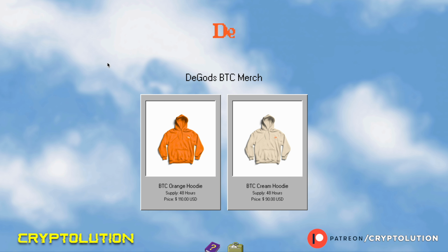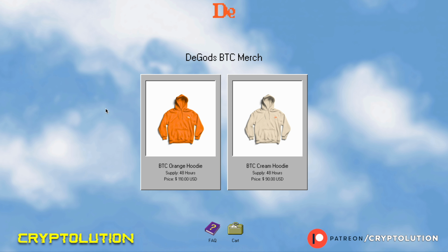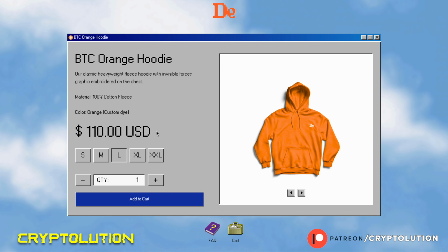So something that Frank from Degods does really well is create a really great experience, regardless if it's a mint or if it's transferring NFTs from one blockchain to another, but also to buy merchandise. So this is the actual website. And as you can see, all this 8-bit style UI and UX experience within this website is actually kind of funny. Now, when you click on it, it actually has this old 8-bit experience like what Windows used to be way back in the 90s.